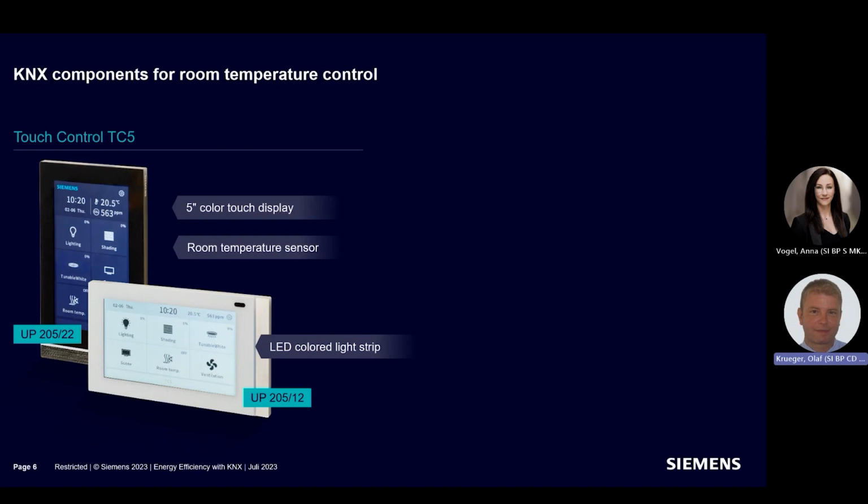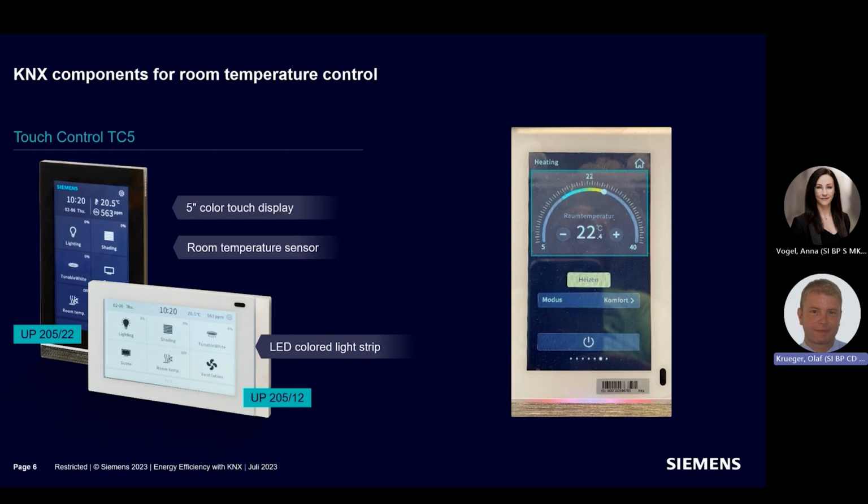The desired set point temperature is set via the room control unit, or the room operating mode is changed. In addition, the current room temperature is displayed, which can also be detected in the room control unit. Compared to a thermostat, a room control unit has the advantage that in a cross-functional system with KNX, all functions in the room can be controlled by one device. Various room sensor values can be displayed at the same time.